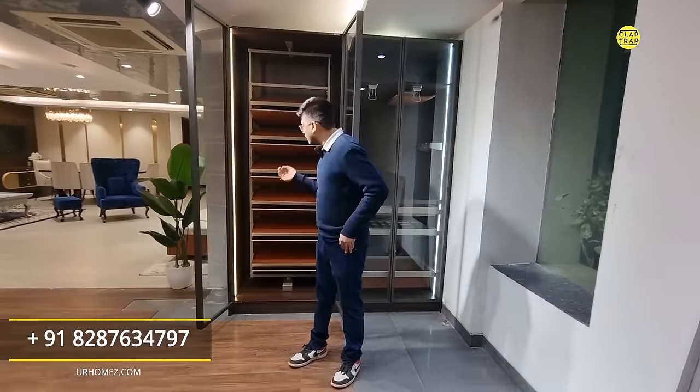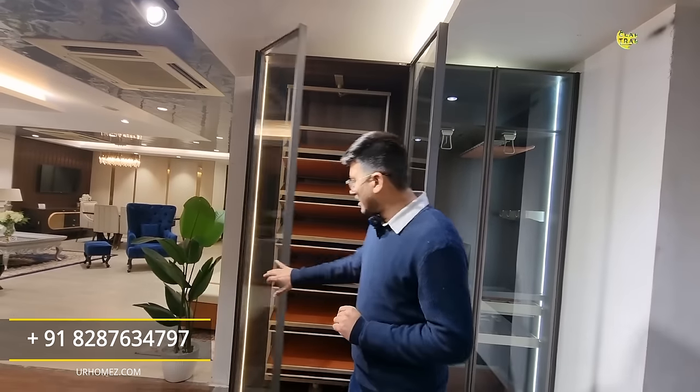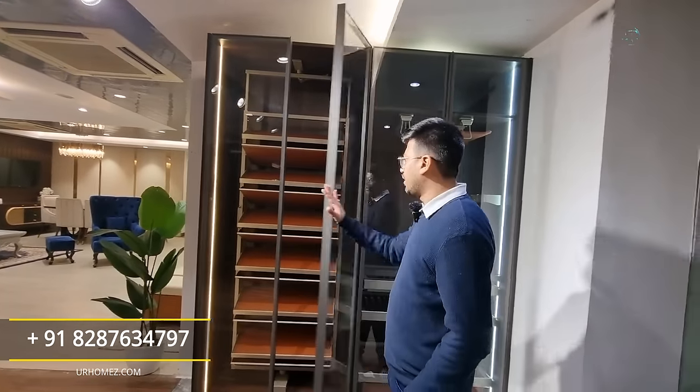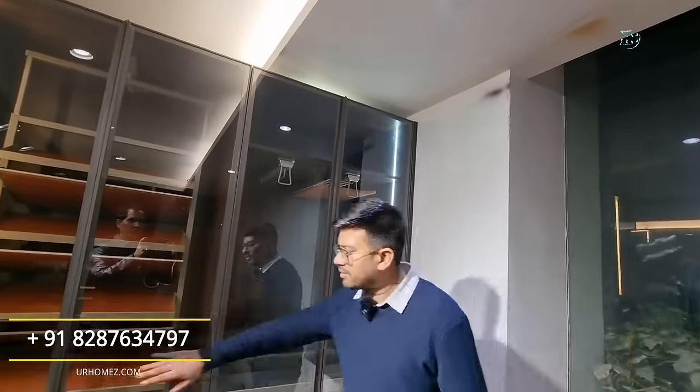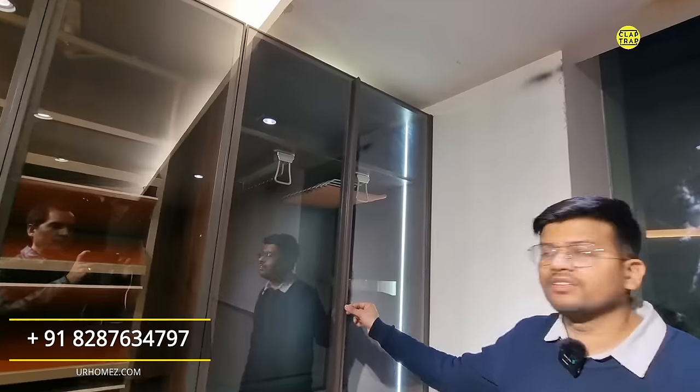If you see this, it is something that will not hurt your eyes. It comes in warm white. Sorry, you want to take the call? No, it's okay. It comes in very warm white, and in white as well. Color options you have, so we have showcased the yellow and the white as well. Now coming to these profiles, we have a graphite finish and then we have the wine finish, if you see.